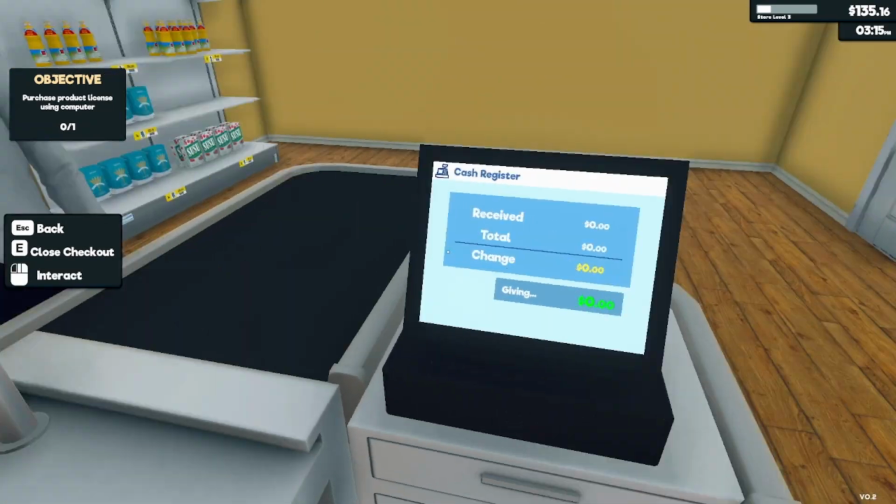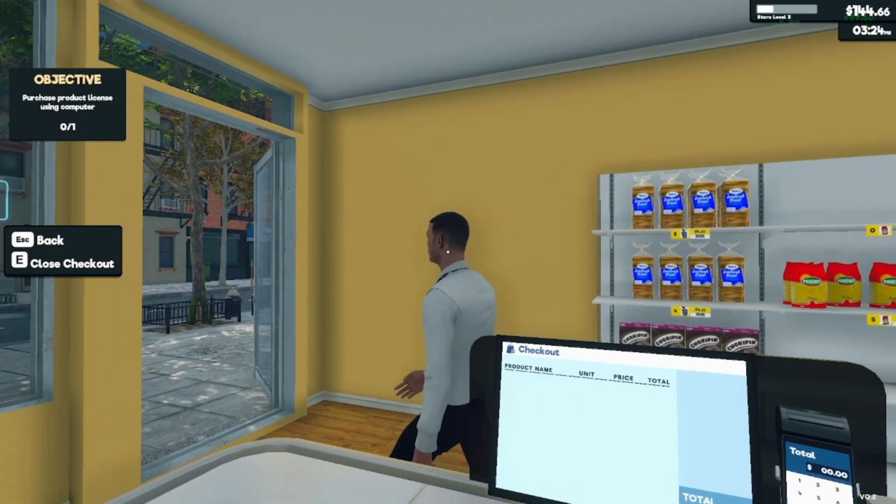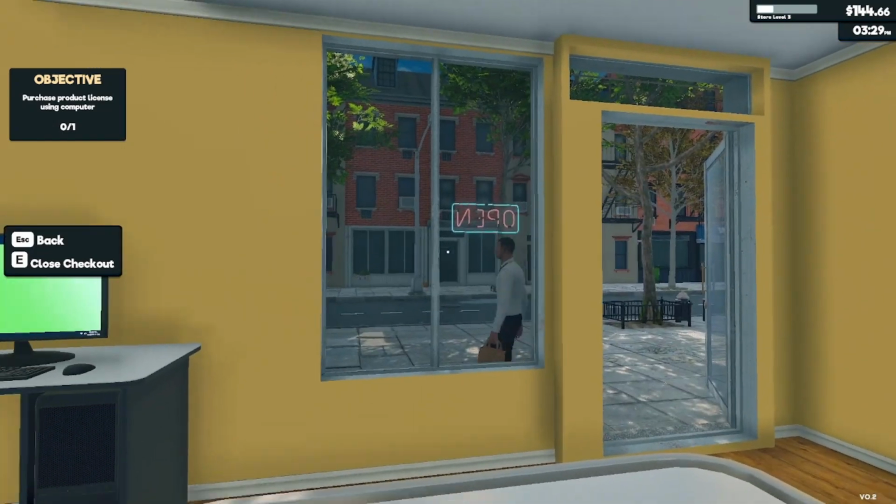Just some sugar today? Awesome. All right, $9.50 for 2 boxes of sugar. I know, it's outrageous nowadays, isn't it? You wouldn't believe what I have to... All right, have a good one, sir.